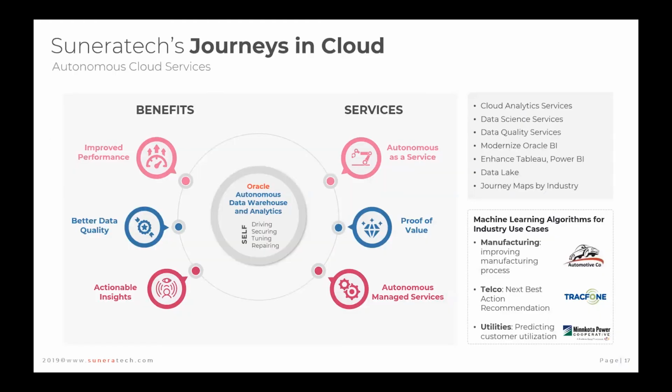Next one, the benefits: improved performance, better data quality. We discussed that in the first couple of slides with the horizons as well. Actionable insights: once you go into analytics, you gain visibility into your environment. Autonomous, that's the new direction. Focus more on the data and the quality of data as opposed to how to bring the data together. You just pump your data into a data lake or something similar, and now you have access to it. Now your focus is how to best leverage the information you can get out of it.